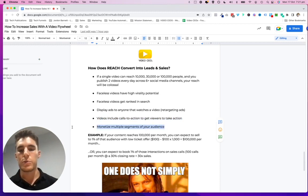And then you can monetize multiple segments of your audience, right? So perhaps you're reaching 100,000 people a month, but you only really want to sell to CEOs in a very specific niche. You can still monetize the rest of those segments. You might be able to sell a low ticket product to a very specific portion of that audience. And now you can increase your monthly recurring revenue because you're selling a $100 product to 1,000 people out of the 100,000 that see you.